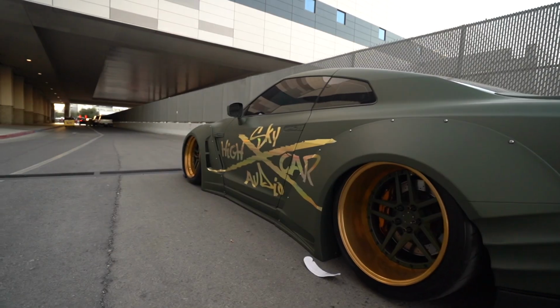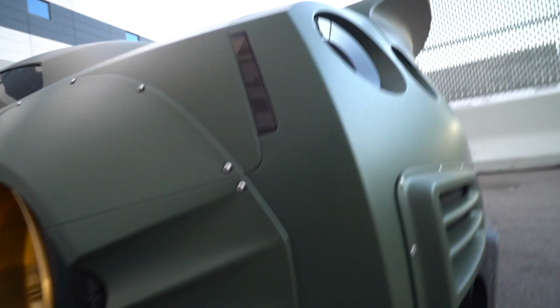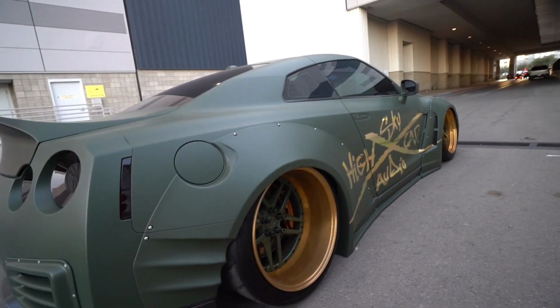Shout out to one of our GTR brothers who actually sent me the location of this car. I don't know why it's only tucked away over here, but still, oh my God, such a sick car. This is like my car, guys, and I'm literally trying to pick at it and look at all the little details and see how they fit everything. But this thing is fit really well.